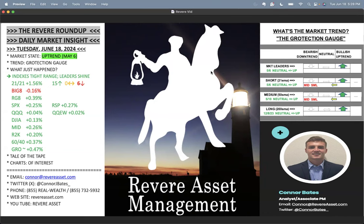Medium term, our 50-day moving average, green arrow. Mid caps and small caps continue to lag. And then long term, the 200-day moving average, we have the green arrow as well. And as we know, the market doesn't get into serious trouble until we break the 200-day moving average. So today, indexes traded in a very tight range and leaders shined.